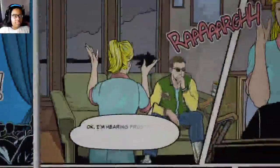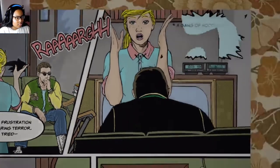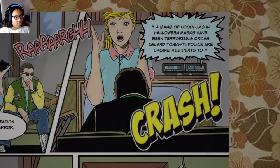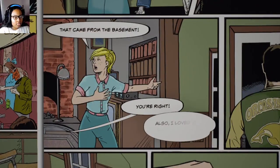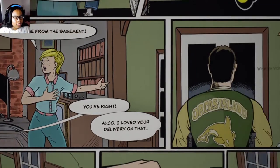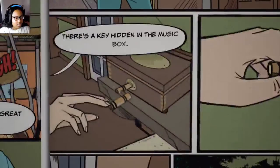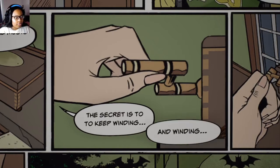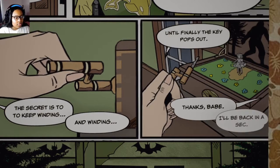Okay, I'm hearing frustration, but I'm not hearing terror. What if I tried... A gang of hoodlums in Halloween masks have been terrorizing Orca's Island tonight. Police are urging residents to... That came from the basement. Also, I loved your delivery on that. Why is your basement door locked? Because my dad likes making puzzles and secret passages. There's a key hidden in the music box. The secret is to keep winding and winding until finally the key pops out. Thanks, babe. I'll be back in a sec.